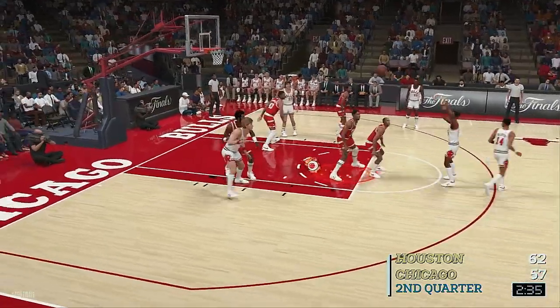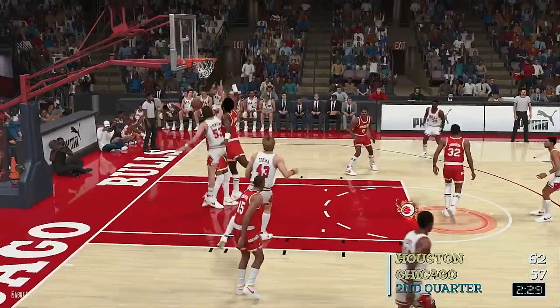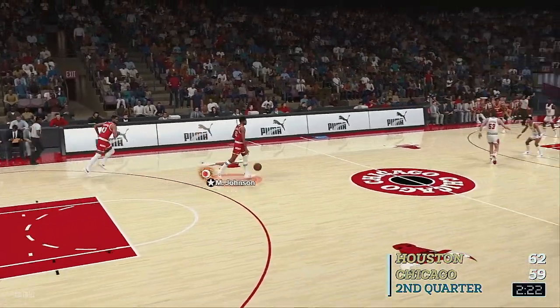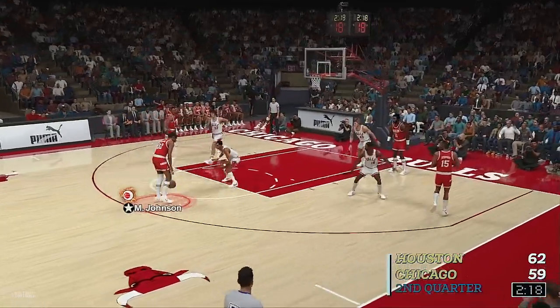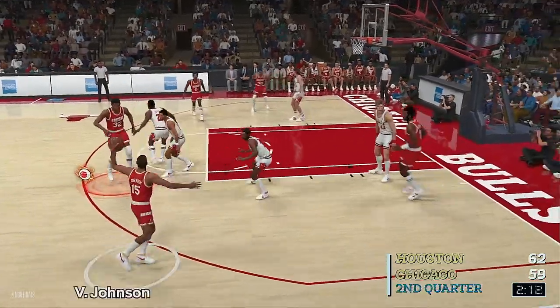Valentine dishes to Davis. Here's Sikma. To the middle. Here's Overnight. Oh, and there's the one-handed jam. Slamming it down with the single forearm right there. Woo, and the whip that he was able to get on that. Wow, incredible. That could be a game-changing finish. Now here's Johnson. He's got 24.